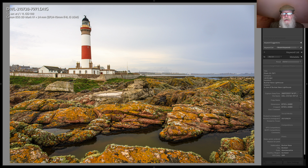So this is Ness Lighthouse, which is just south of Peterhead, that you can see in the background there. A traditional red and white lighthouse, and I'd never been before, but took the pictures. But I do really like this one. I've got the lighthouse there and the rocks in the foreground, which are nice colours with the lichen and etc. Obviously the tide is slightly out here.